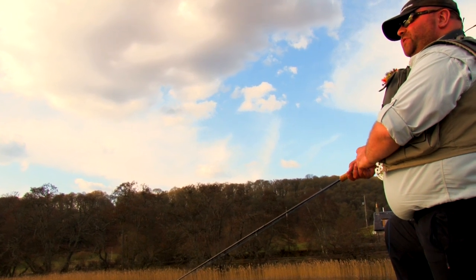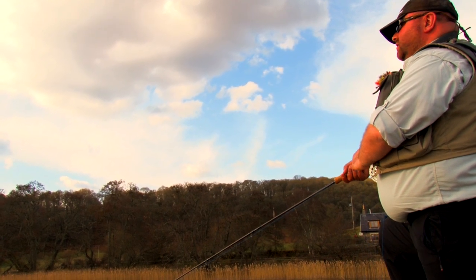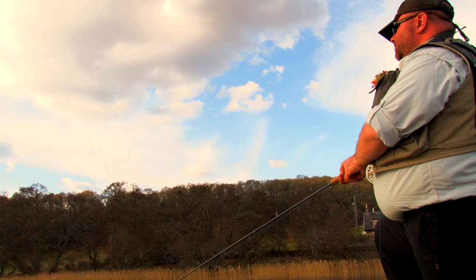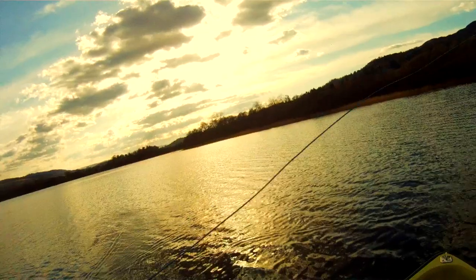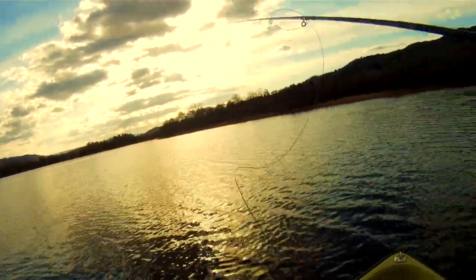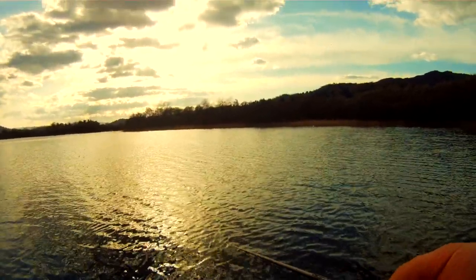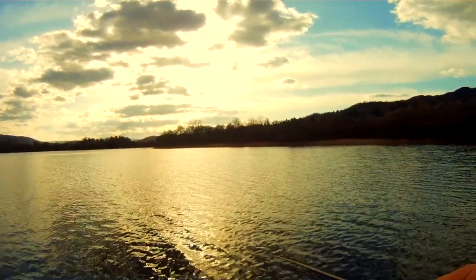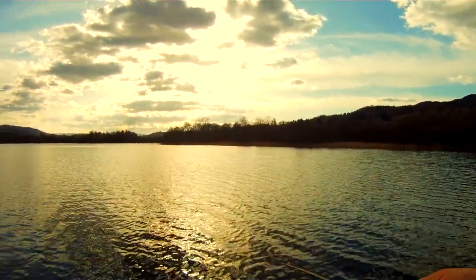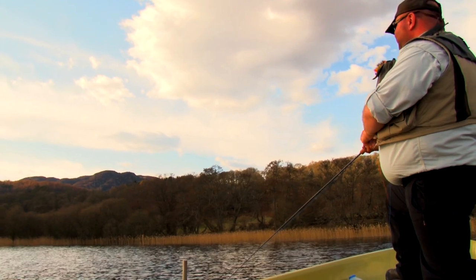Again, just let it sink for about 25 seconds there. And then start touching it along. We've got a bit of cloud cover now, so just that bit early, but you know, nice to be out all the same. And it's still nice to be able to take fish off the surface this early, even though it was only a few.